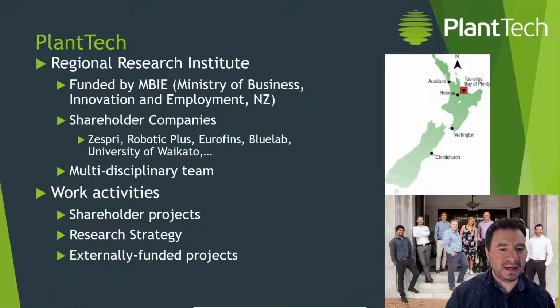PlantTech is a regional research center in New Zealand. It was initially funded by the Ministry of Business, Innovation and Employment. And essentially, it is a research center specifically devoted to bringing artificial intelligence solutions to the horticulture industry. The institute is built around a number of shareholder companies that are all companies in the agri-tech or horticulture space here in New Zealand. Some of them are Zespri, Robotic Plus, Eurofins, and so on. There are labs and companies that make different devices, or main industry-wide exporters of kiwi fruit, for example, in the case of Zespri.